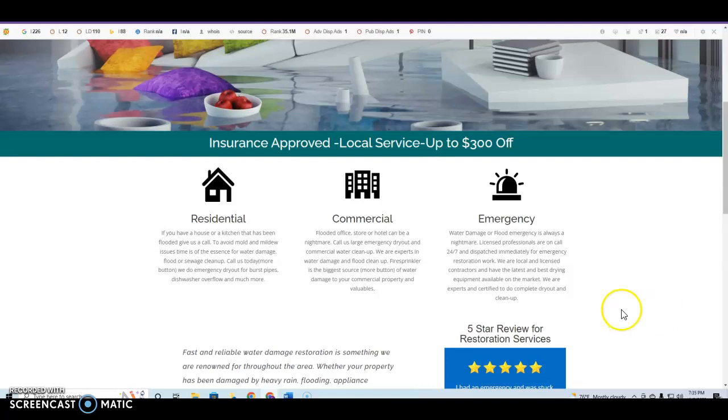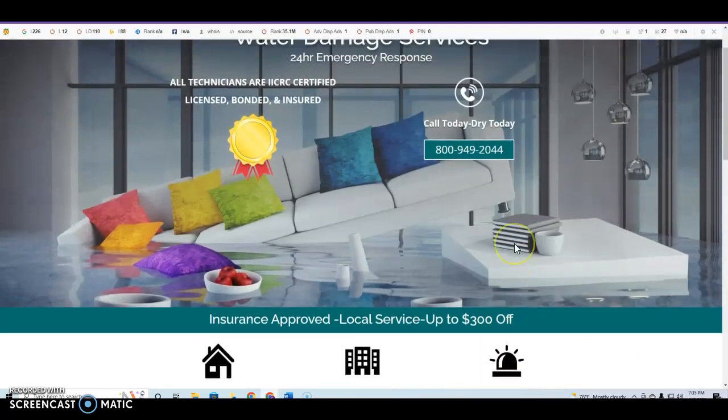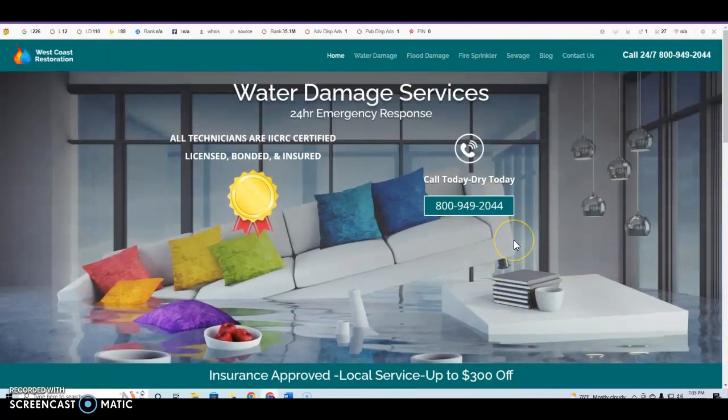Now the reason you want to do this is it just helps get your name spread around there. It might not help you in the organic listing, but it's definitely going to help you get to the top of the map pack. Now the third and most important thing is going to be offsite SEO and backlinking.